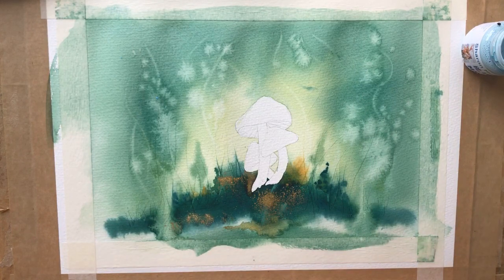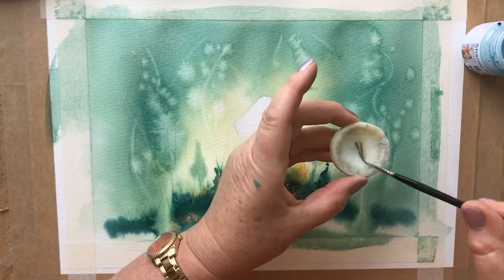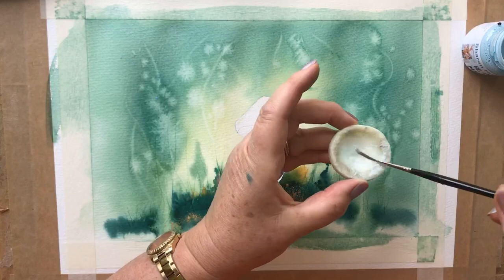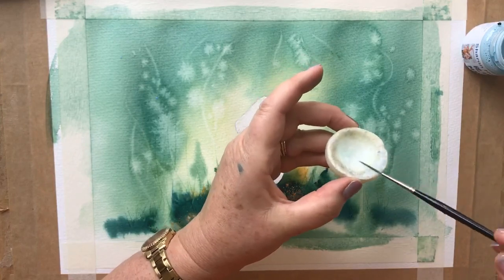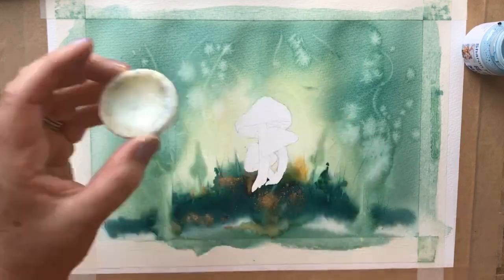Little tiny brush, and I need my soap again. And I want to come in here and soap up this brush right up to that ferrule, because I tell you, if you don't, the neck of your brush will be full of this stuff and you'll be in trouble. You can also use a dipping pen, that works too.